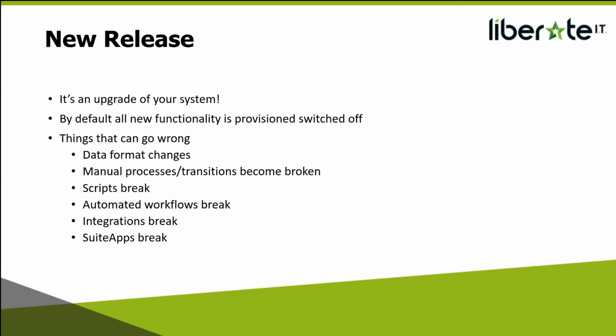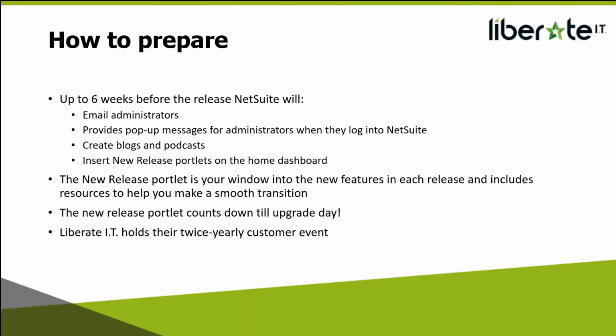Although having said that, to be an official NetSuite suite app, the suite app people sign up to say that they were tested and made sure that any integrations or any workings that they do will not break under the new version.